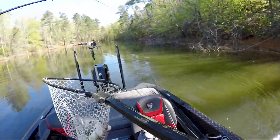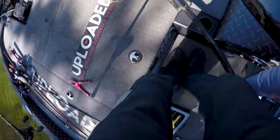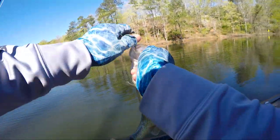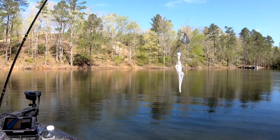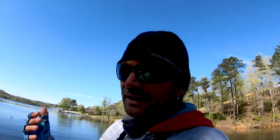Dude, did you see the way this fish ate that thing? I mean, annihilated it. That's a big old largemouth right there, dude. That fish knocked the skirt off my buzzbait. I don't have any more of these either, so I gotta be a little careful. I want to show you, because it's always important to me to go through that learning process with you guys. So we're talking topwater, topwater smashes. Here's the cool part.